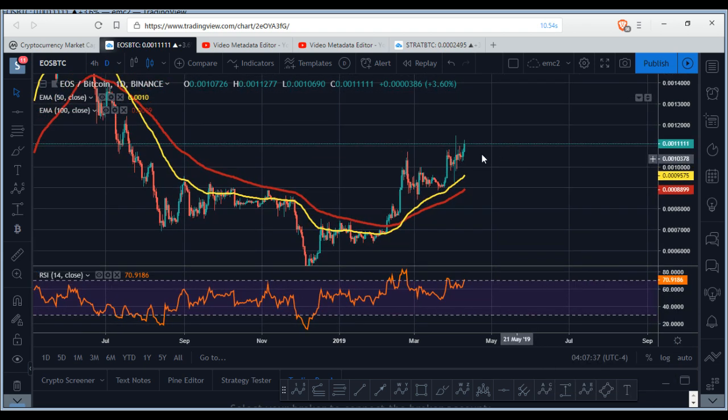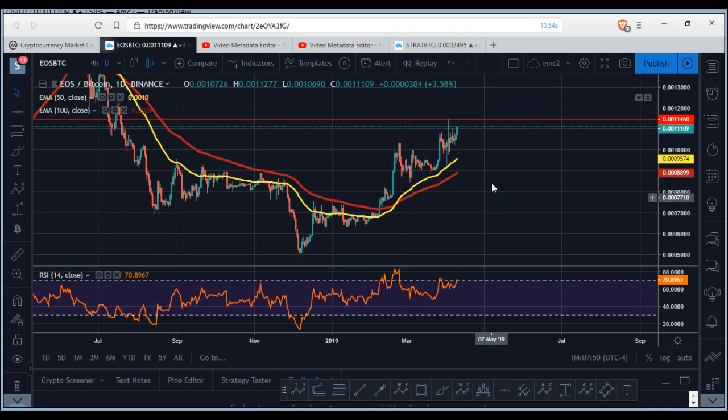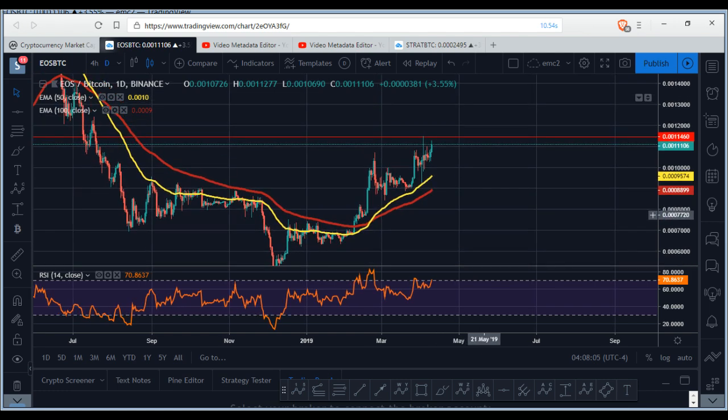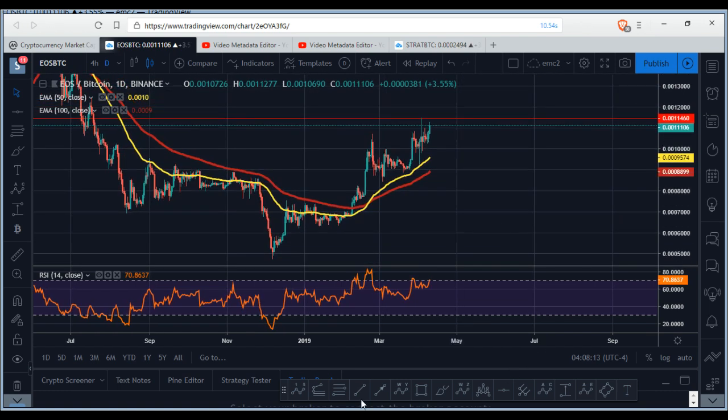So you can expect, at least for the short term, EOS attempting to break this previous high, but like I keep saying, it has to do it before BTC moves to the upside. EOS has to find its own edge, not follow BTC. I'm not comfortable with that, because if BTC starts to move to the downside, EOS is going to suffer a lot. If BTC goes down 5%, most likely EOS is going to drop 10%, 15%. So EOS needs to go higher than BTC, so when BTC goes down, it's not going to suffer a lot.